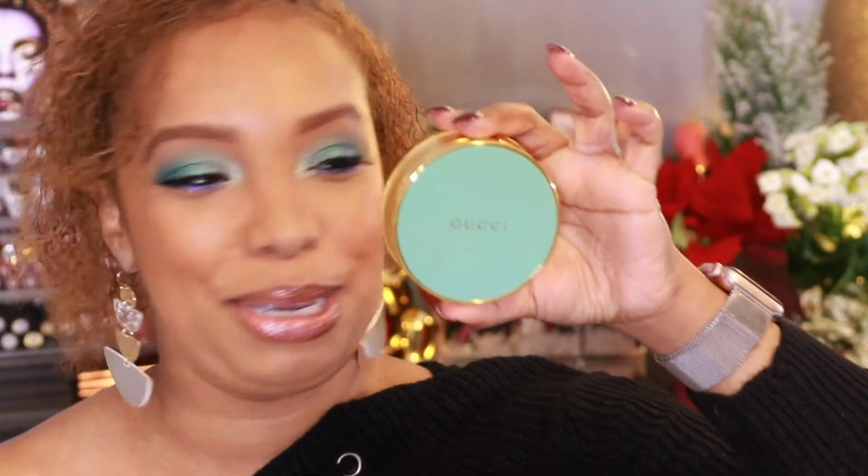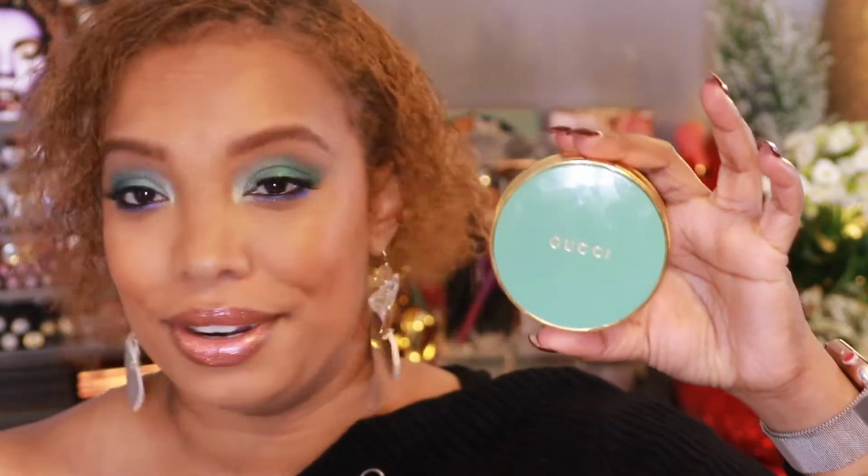Okay, so next up is a product I didn't think I was going to purchase. But I am so glad I did, and I really, really enjoy this. This is the Gucci bronzer, the Poudre de Beauté Soleil bronzer, okay? All of that. So the packaging, bomb. First of all, look at it. It is beautiful, okay?